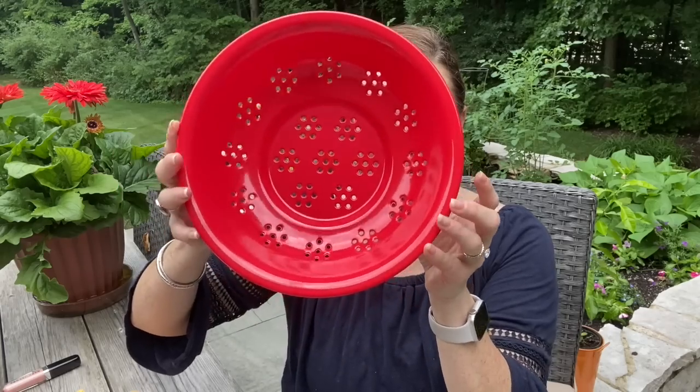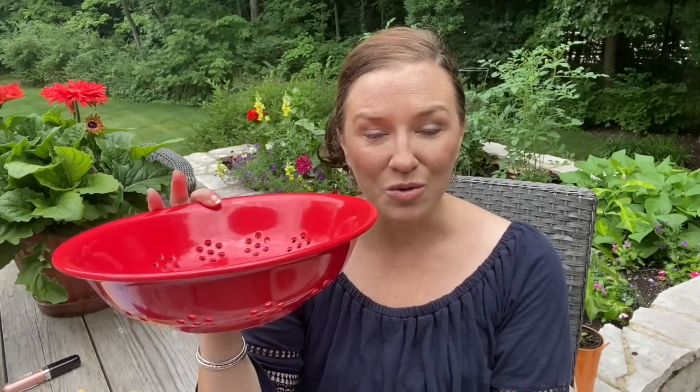Good size holes. I'm really loving it. It's so small to store. So all those things put together make it a win-win for me, and I'm really enjoying it, and I do find that I'm using it quite a lot.